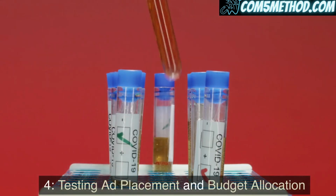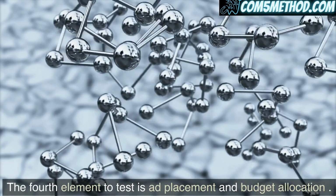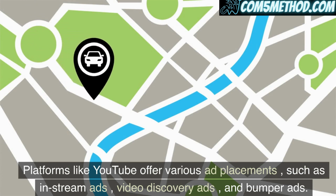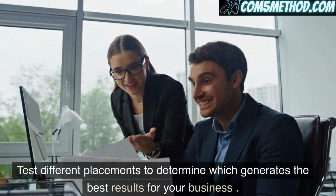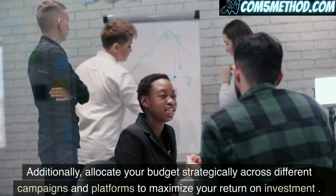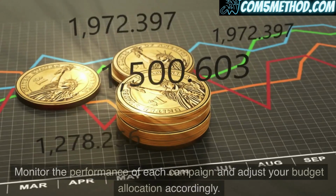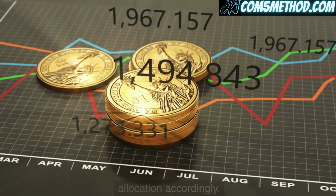4. Testing ad placement and budget allocation. The fourth element to test is ad placement and budget allocation. Platforms like YouTube offer various ad placements, such as in-stream ads, video discovery ads, and bumper ads. Test different placements to determine which generates the best results for your business. Additionally, allocate your budget strategically across different campaigns and platforms to maximize your return on investment. Monitor the performance of each campaign and adjust your budget allocation accordingly.